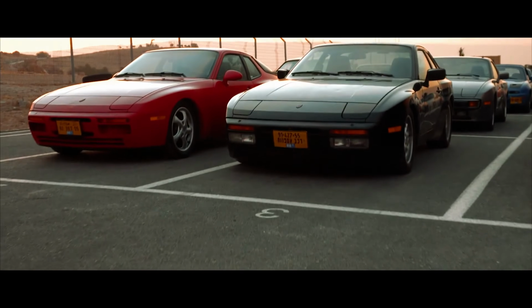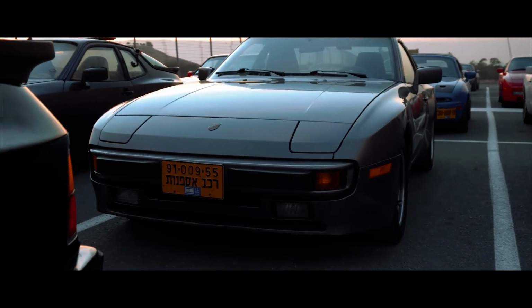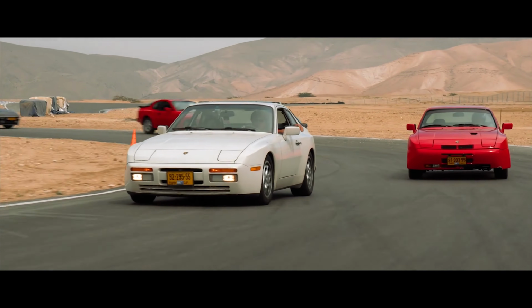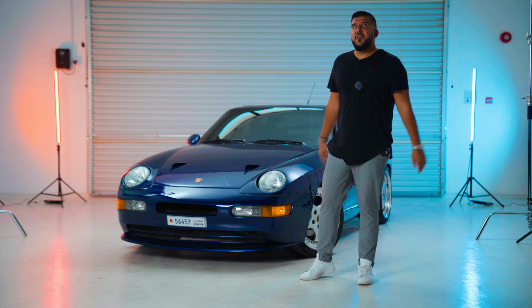It is important to know that it was among the most successful sports cars in terms of sales in Porsche's history, selling 163,000 cars until it was beaten by the 986 Boxster and the 997 Carrera. Woo! You guys still with me?